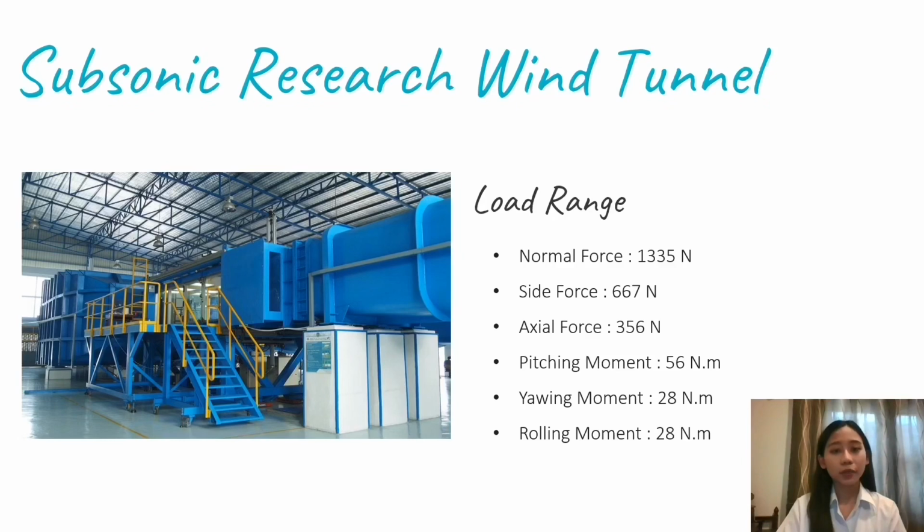For the subsonic wind tunnel, given details at the load range: normal force at 1,335 N, side force at 667 N, axial force at 356 N, pitching moment at 56 N, yawing moment at 28 N, and rolling moment at 28 N.